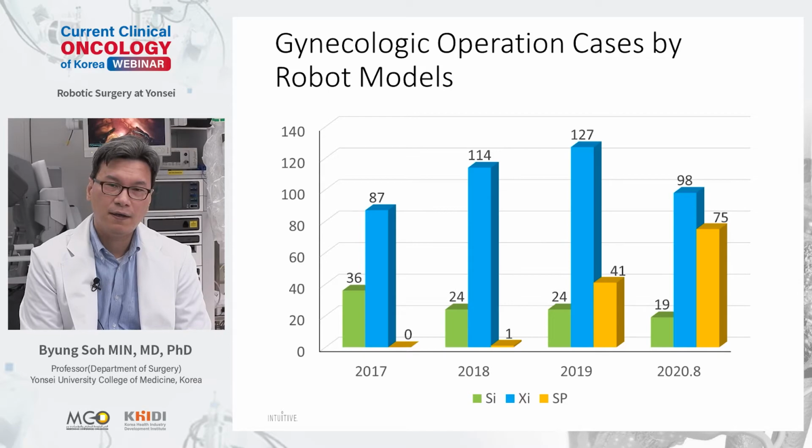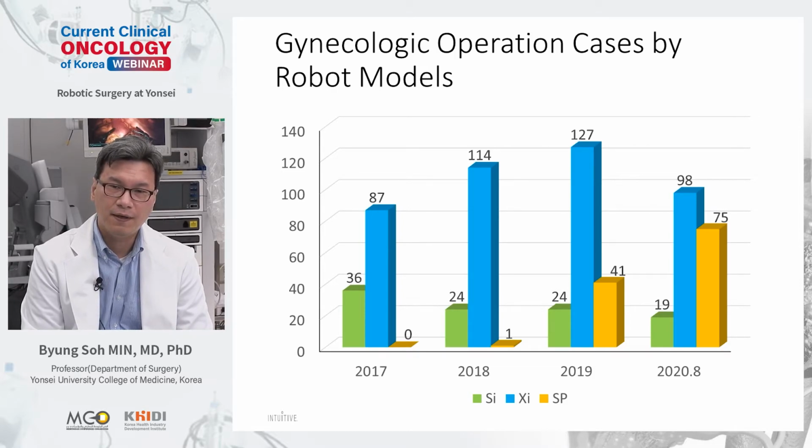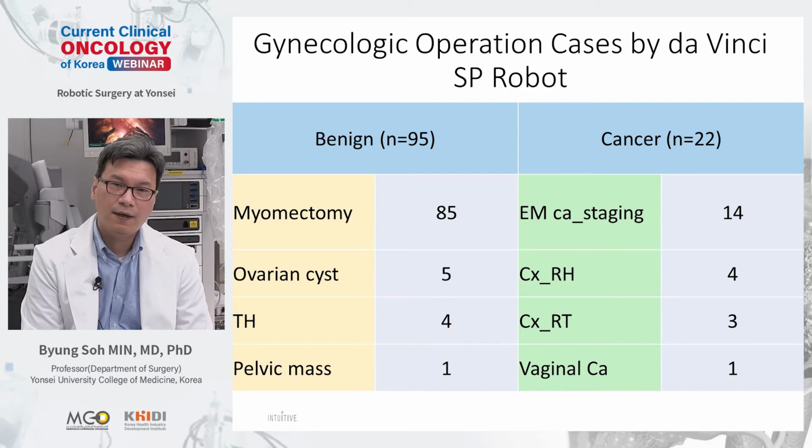So GYN robotic surgery at Yonsei, still the majority of the number is XI system, but recently in this year the proportion of the SP system have reached near half of the total robotic surgical system. So gynecologic operation cases by single port Da Vinci SP robot, benign cases 95 cases and cancer 22 cases.